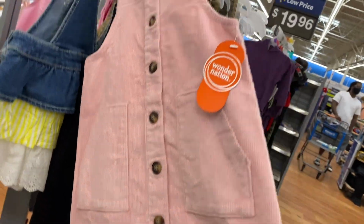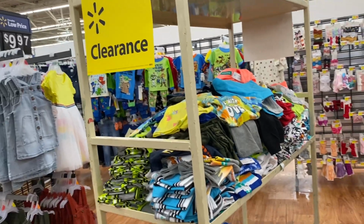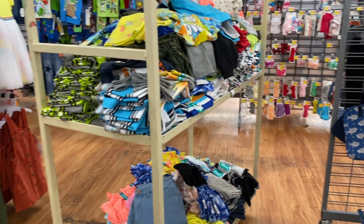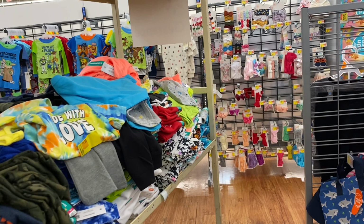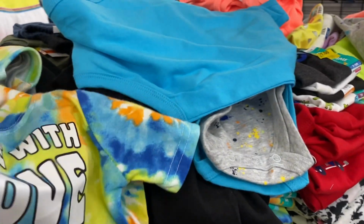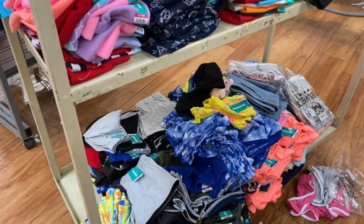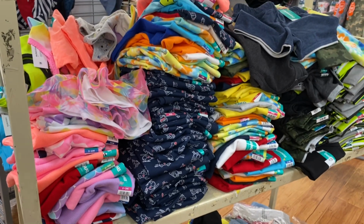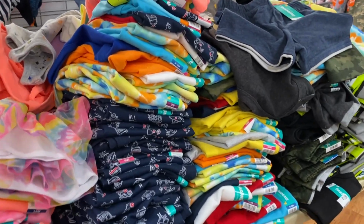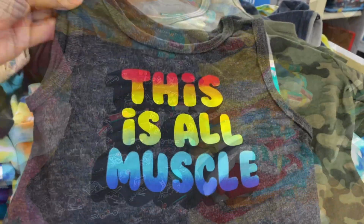Yes. And then they also have this huge clearance sign here. I already know this Walmart, it's so behind, because at my other Walmarts I found all this stuff for $1 last time, but here you go. Right guys, this is another angle, and I will show you all the things that I think are cute, so maybe you can find them at your store.